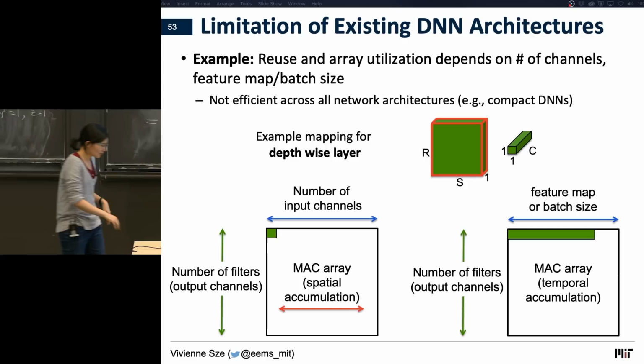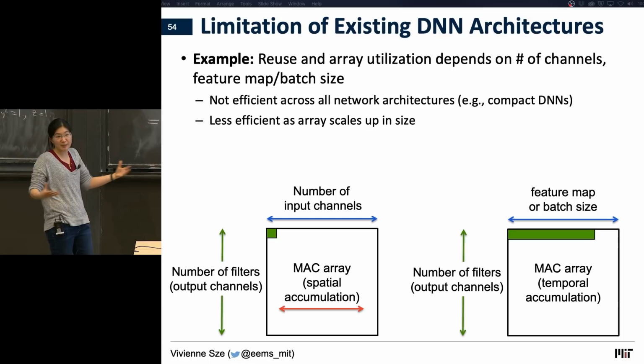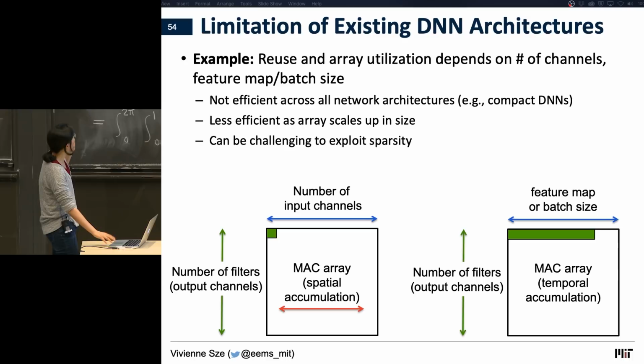So this is also an issue because as I scale up the array size, it's going to become less efficient. Ideally, what you would like is that if I put more cores or processing elements down, the system should run faster, right? I'm paying for more cores, but it doesn't, because the data can't reach or be reused by all of these different cores, and it's also made difficult to exploit sparsity.